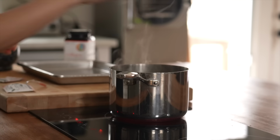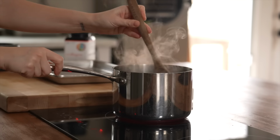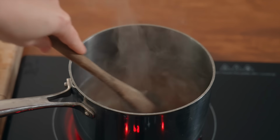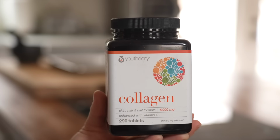I'm gonna take some of this jasmine green tea, and I'm gonna make these skin, hair, and nail gummies today. Starting first by boiling this to create basically the tea first. So I have 2 bags of green tea. I'm gonna remove the bags. I'm gonna add some collagen to this. I'm gonna also add some gelatin and some pomegranate juice for the antioxidants.